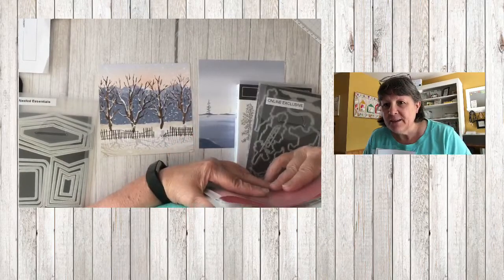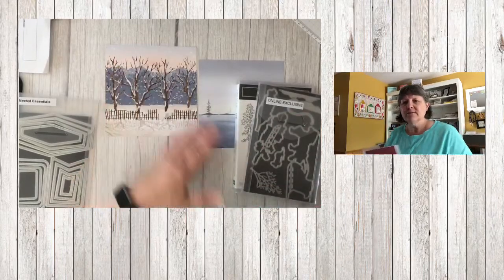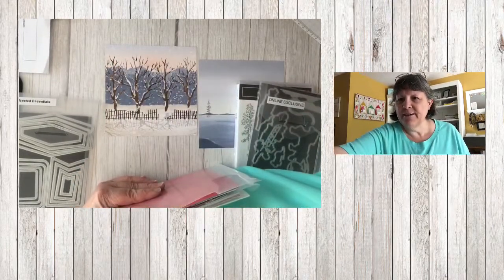So, okay, I like the tree. So I think trees is the winner here. So we're going to go with the trees here.